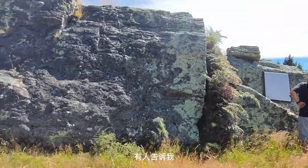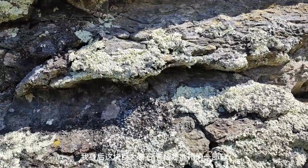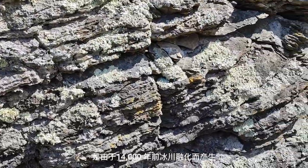1976. Right behind me, there's a massive rock. And I was told that this rock was part of the glaciers and when it melted 14,000 years ago. So it's been sitting there for a long, long time.